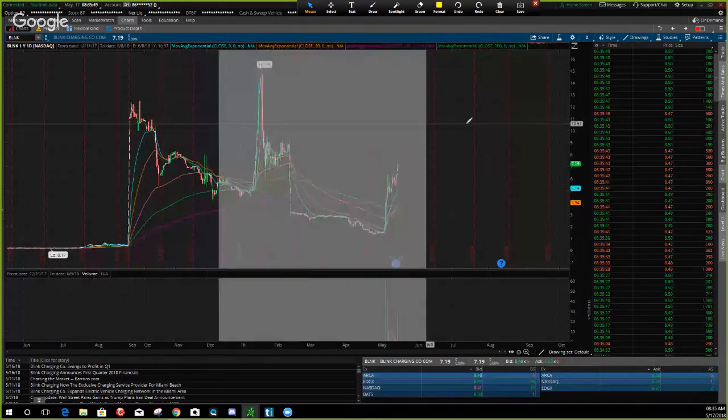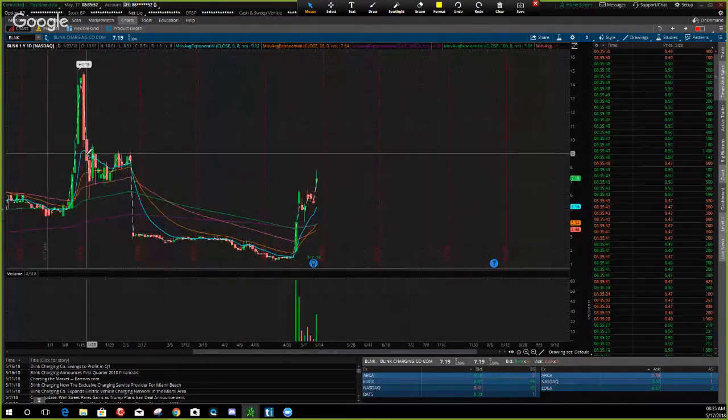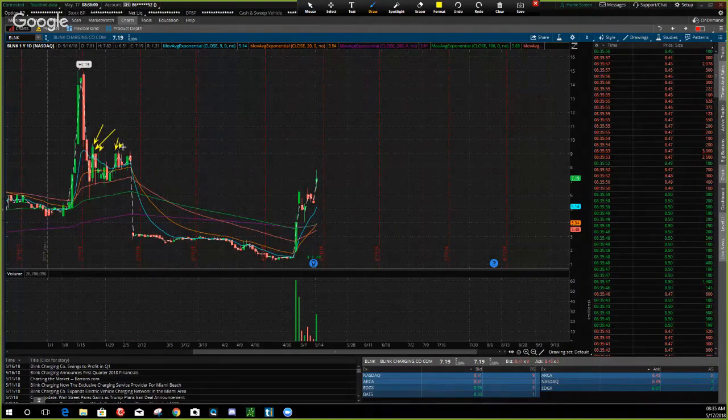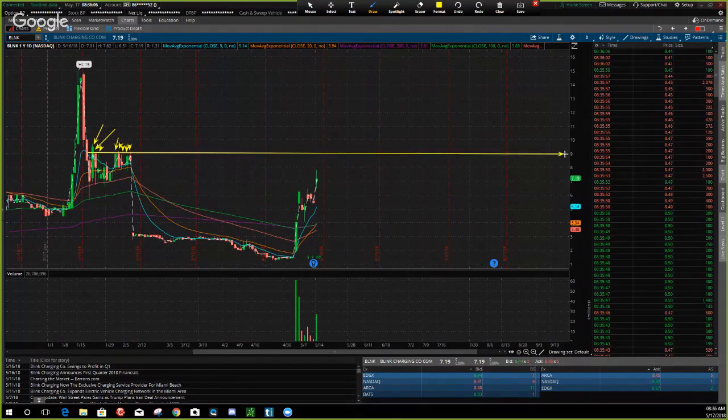If you look at a yearly chart, this is something to note, that right here at $9, you can see in the past it had a lot of resistance at 9. Had a bunch of resistance right there at $9. So if you go straight across, that's where you could expect we're going to have some resistance today on BLNK, is right at $9. It's also very possible that at $9 here, there's a lot of long-term short sellers, right?